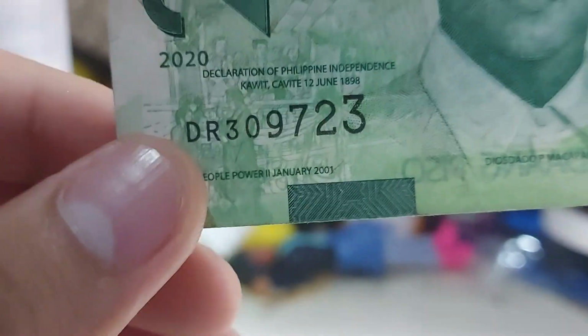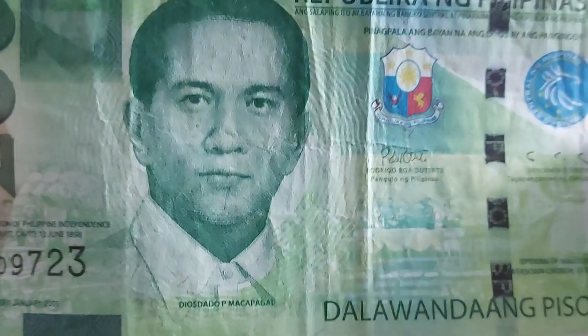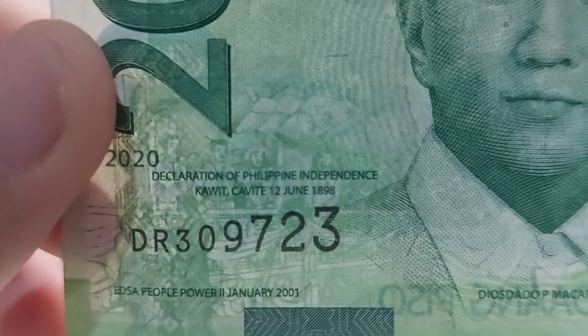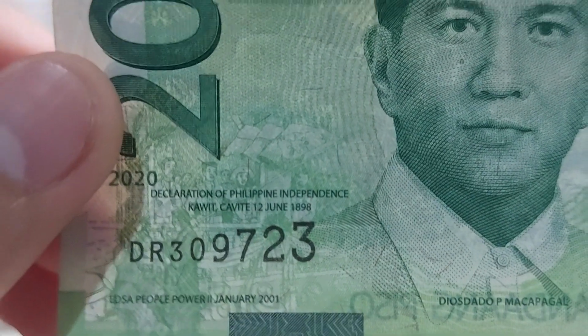So, why were these discontinued? I don't know, but we're actually going to talk about these 3 events that are featured on this bill. So let's first go with the Declaration of Philippine Independence in Kawit, Cavite, the 12th of June, 1898.